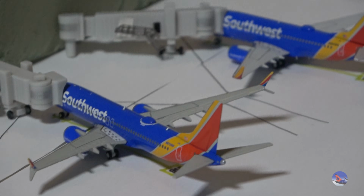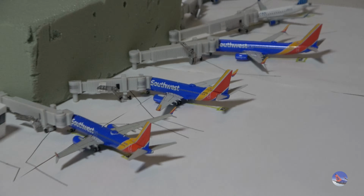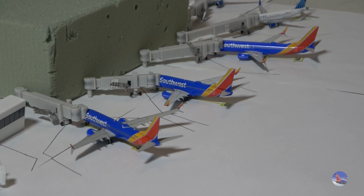So there it is, Omaha Eppley Airfield number 8, the 8th airport update for the series. Always fun to watch the construction continuing with the new terminal project that they've got going on, and I'll be eager to continue following any new developments that come along the way as well.